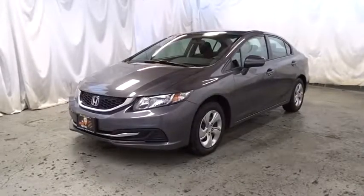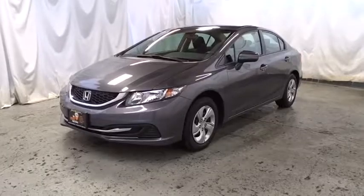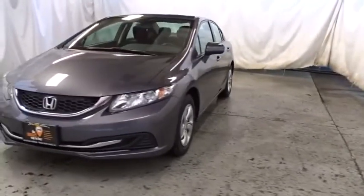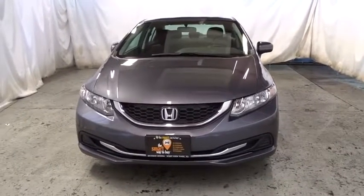The 2014 Honda Civic. Honda Civic, practical, awesome gas mileage, and incredibly reliable. This vehicle has less than 35,000 miles.